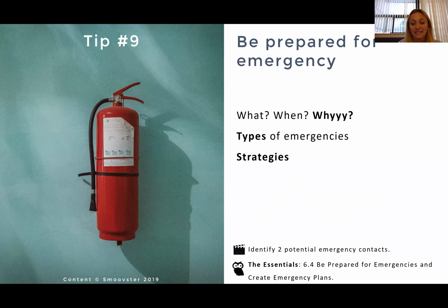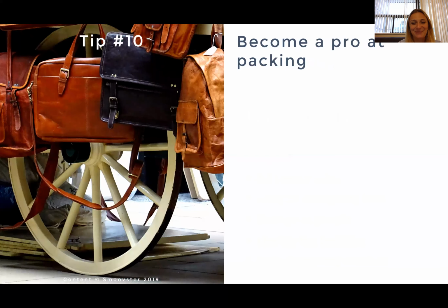In Moving Abroad, the Essentials, we have a chapter that goes into depth with this. It's called Be Prepared for Emergencies and Create an Emergency Plan. Tip number 10, become a pro at packing.